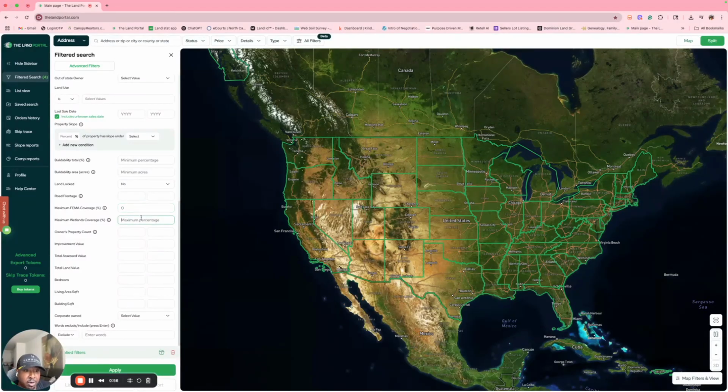You want to put 0. You may ask, why is this important, Damian? Why is this important to eliminate this? Because most of my clients, which is spec builders, do not want lots that are in any type of flood zone, any type of wetland. So when you're marketing, when you're spending your money, you want to make sure you're going after data that will have a high likelihood of shaking out if the numbers work. Let's keep going, ladies and gentlemen.